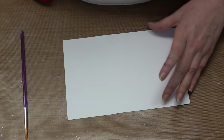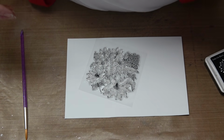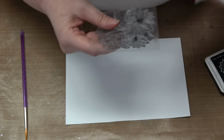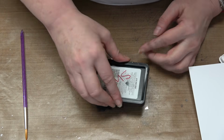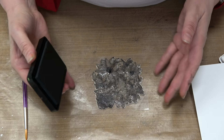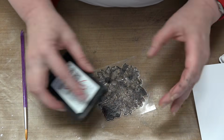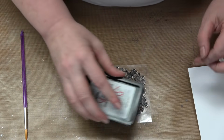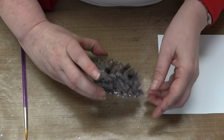And then I'm going to take one more, and instead of doing it in embossing powder, I'm going to ink it up and stamp with my Hero Arts India ink, just so you can see the difference. So India ink is a dye-based ink. It will stain a clear stamp, which is fine. Once you clean it, as long as no ink comes off on your baby wipe or your scrubby, whatever you're using to clean your stamp, it's fine. But India ink allows you to color with watercolors and Copics, and it's a really beautiful ink.